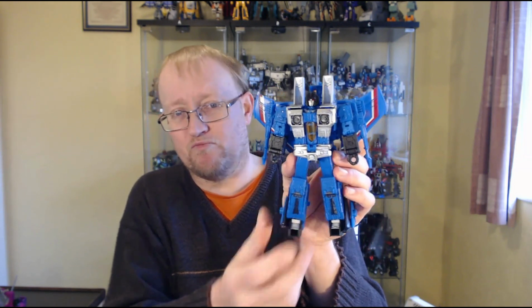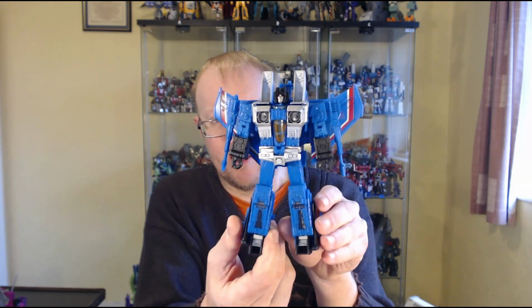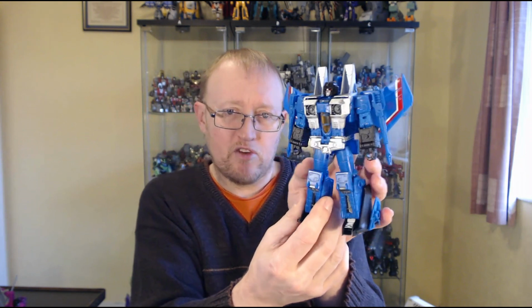But I managed to get hold of Thundercracker, and he's really, really good. Like I said, it's an upscaled rework of the Classics mould, but the Classics mould wasn't that bad to begin with. Let's face it, it wasn't that bad. They've just reworked it for the new generation, and there we go. And he's actually rather good. So got him in August.